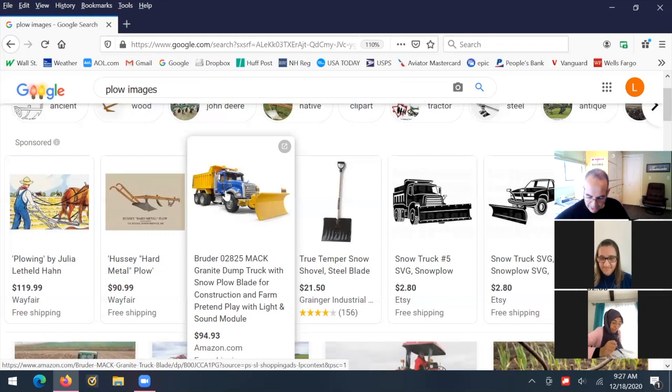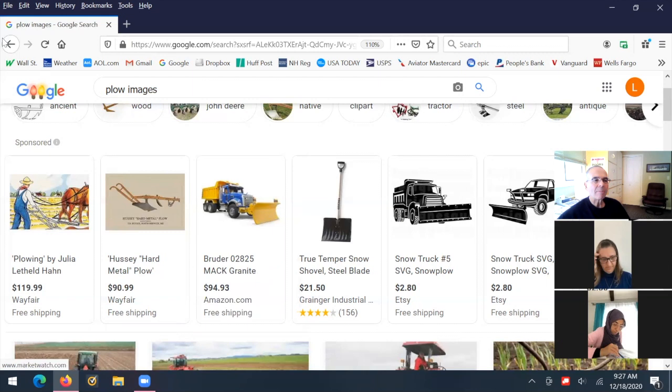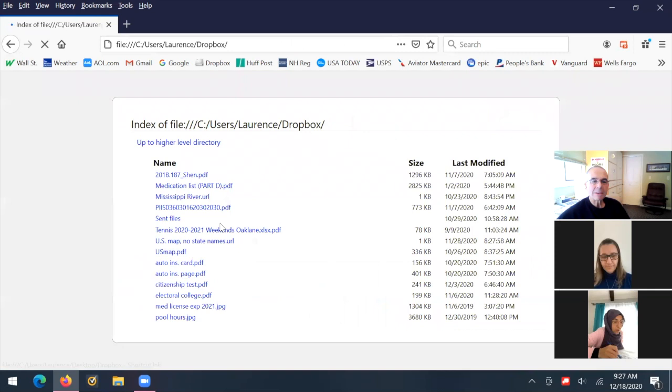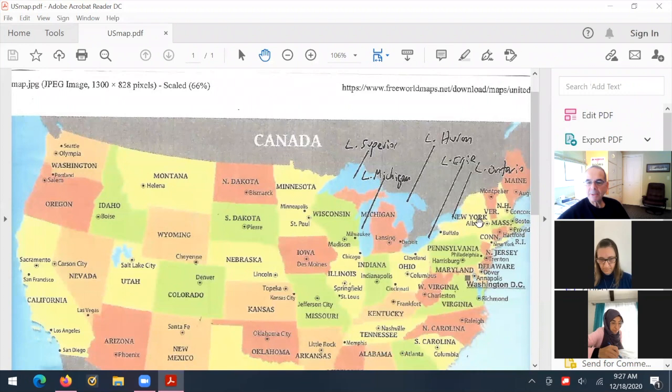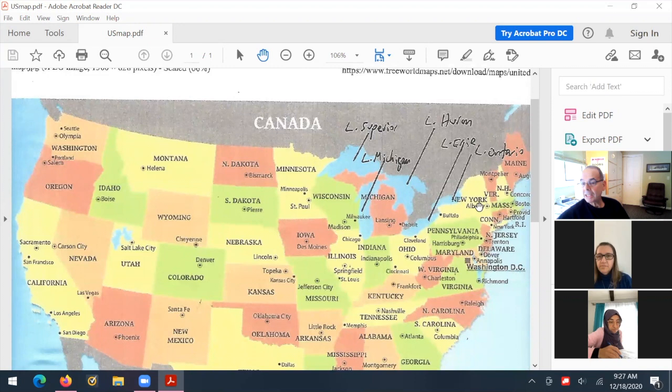Then we have number 16, Albany. State? New York. New York, right. US map. So we'll go back to the map. New York's a pretty big state. Of course, that's Albany, that's New York. The capital is not New York City. New York City is the biggest city by far.